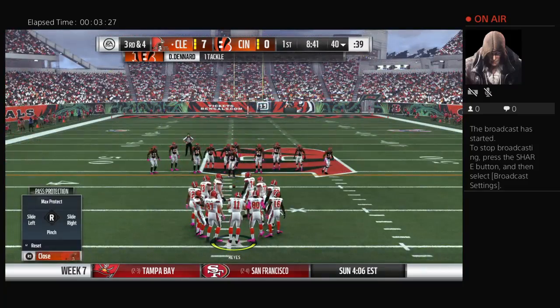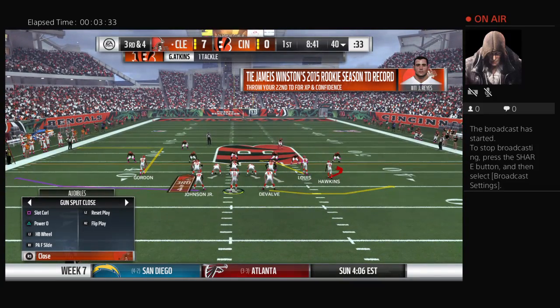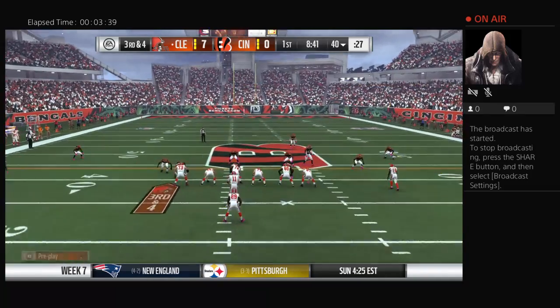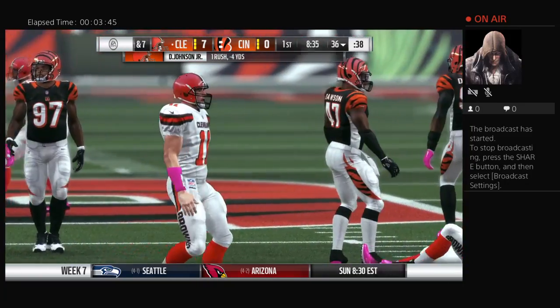3rd down and 4. No, check. Patriots! Here we go. 3-19! Good! Here we go. They'll run for the first time with Johnson. And that play went nowhere. Losing yardage.